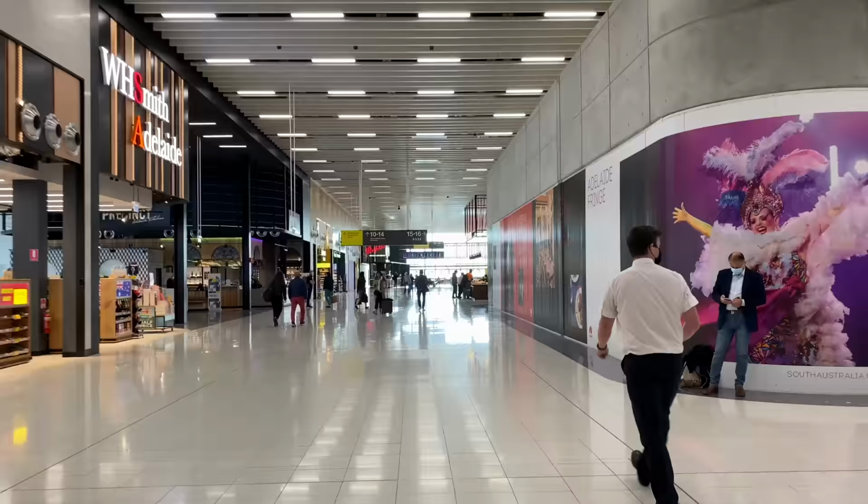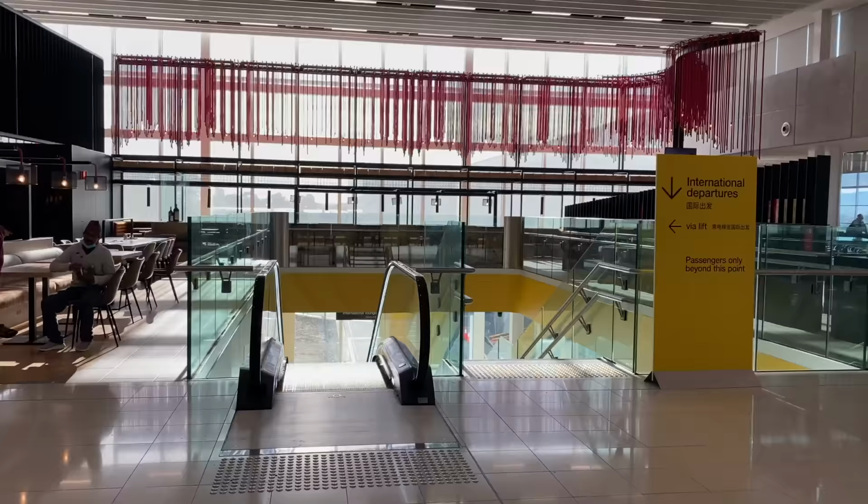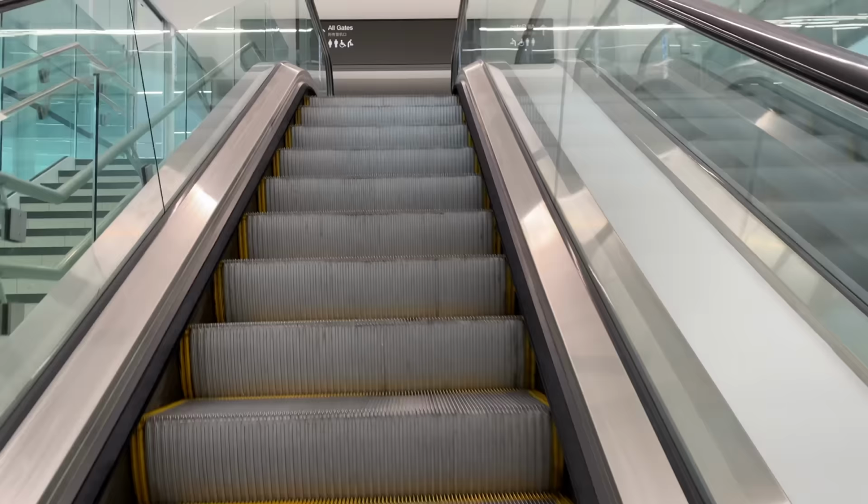When you get here, follow the sign and go down the escalators. You'll first do the international security, so no more than 100 milliliters of liquid, and then you go through immigration. The two processes took about 10 minutes. Once you're done, you'll take the escalators back up. On a busy morning, you'll see up to 4 international flights leaving at around the same time, including Jetstar to Bali, Malaysia to Kuala Lumpur, Singapore to Singapore, and our flight to Delhi.